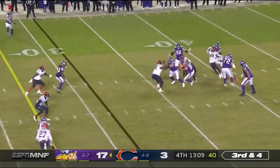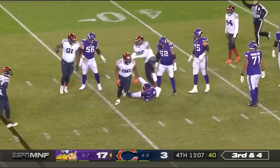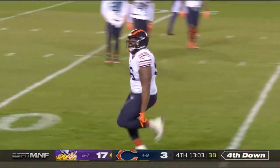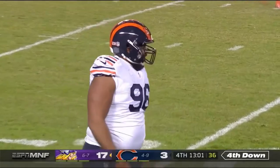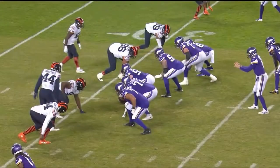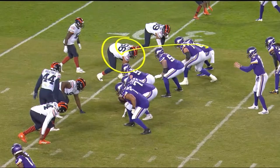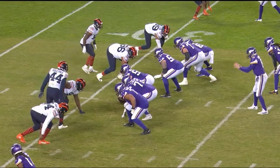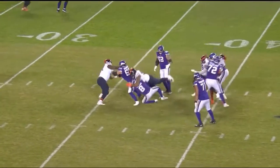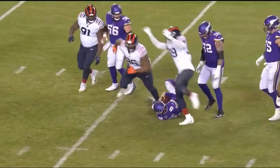On third and 4, Cousins going to be swallowed up. Akeem Hicks came flying in. Fourth sack of the night by the Bears. I tell you, at 335 pounds, you should not be able to get up this fast across the line of scrimmage. Watch him use his speed to go right around Mason Cole and almost takes off the head of Kirk Cousins.